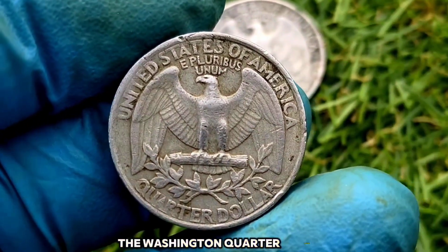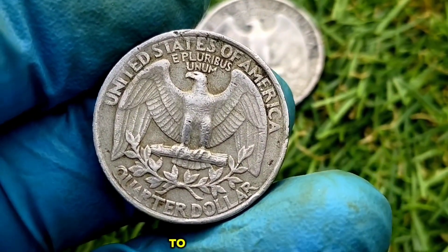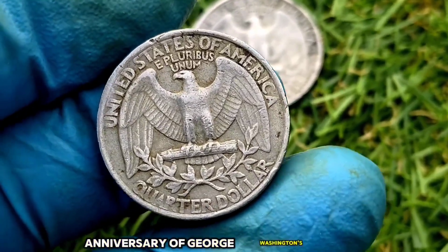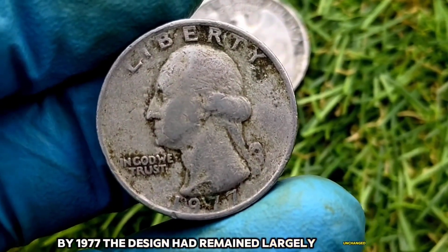The Washington Quarter dollar has been a staple of American coinage since its introduction in 1932, to honor the 200th anniversary of George Washington's birth. By 1977, the design had remained largely unchanged.